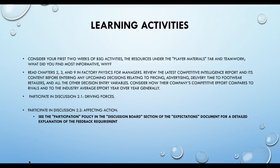So the learning activities for LP2: you're going to consider your first 2 weeks of BSG activities, the resources under the players material tab, and teamwork. What did you find most informative and why? You're going to read chapters 2, 3, and 9 in Factory Physics for Managers. You're going to review the latest competitive intelligence reports and their content before entering any upcoming decisions relating to pricing, advertising, delivery time to footwear retailers, and all the other decision entry variables.